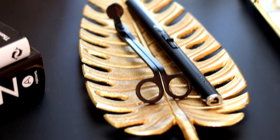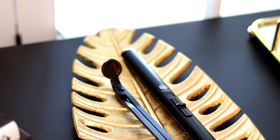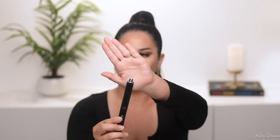It's super sleek. I keep it in this little gold leaf tray on the, what's it called? The credenza behind my computer desk, because I always light candles in my office. So you just turn it on the bottom. That's the battery gauge. So mine is full. Like I said, I just charged it. You just press this button up and it turns on.